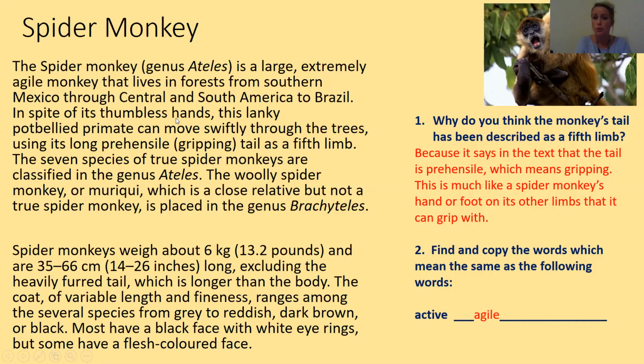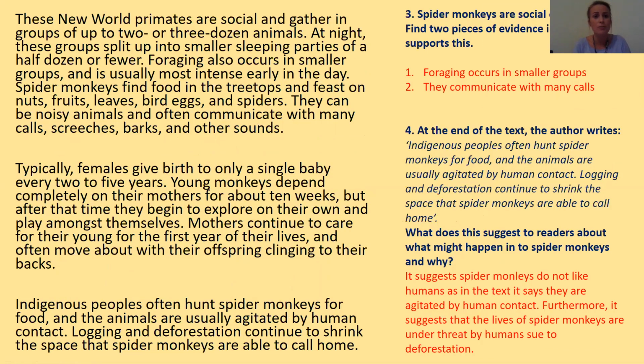Okay, and the other word that I wanted you to find and copy meant the same as different, and that word is variable, and that's in the second paragraph here. The coat of variable length and fineness, and that means of different length and fineness depending on the species or the type of spider. Okay, let's have a look at questions 3 and 4 based on the other paragraphs.